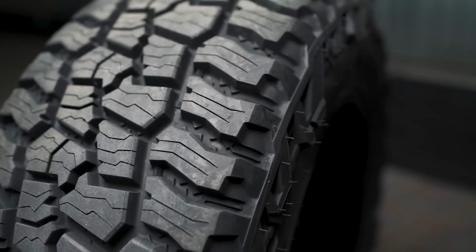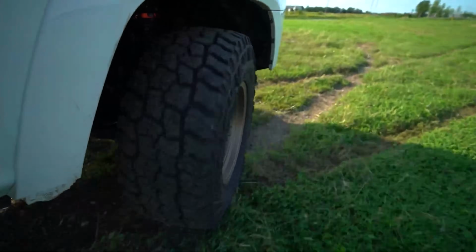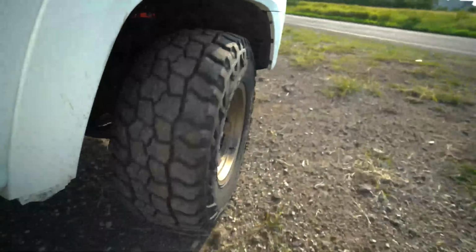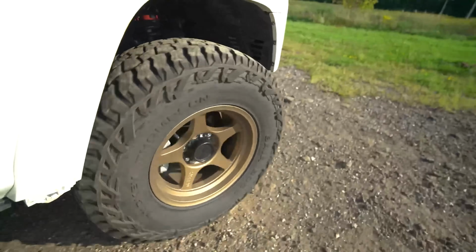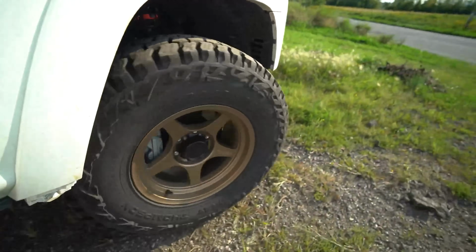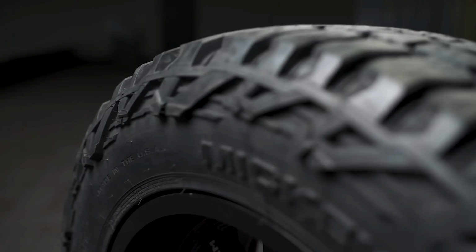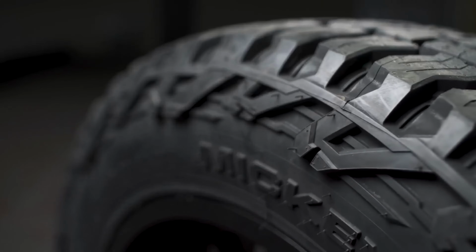Another interesting difference is that all KO2 sizes are both 3-peak mountain snowflake rated and have the 50,000 mile warranty. And for the Baja Boss AT, to get the 3PMSF rating, it has to be in a size that is narrower than a 315 or 12.50 wide tire. Plus, the 50,000 mile warranty on the Baja Boss is just on all of their light truck tires, but you get a 60,000 mile tread wear warranty on all other sizes outside of the LTs. But then BFG does also offer a 60-day satisfaction guarantee.